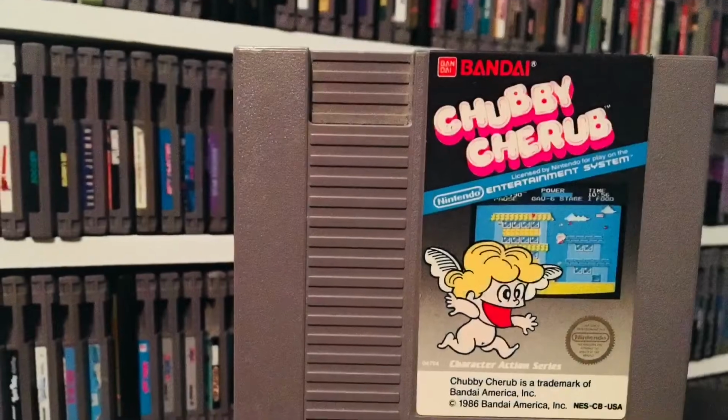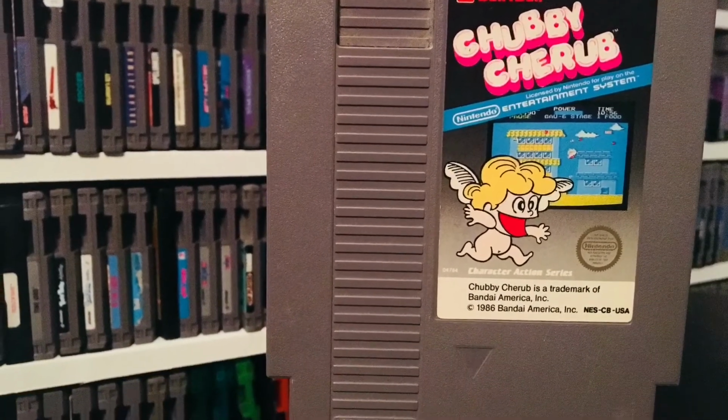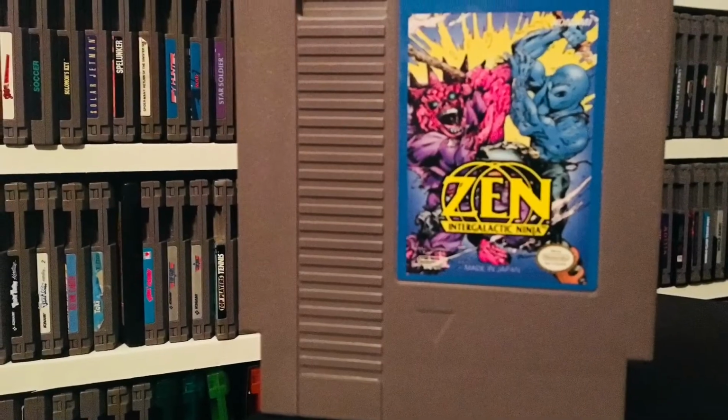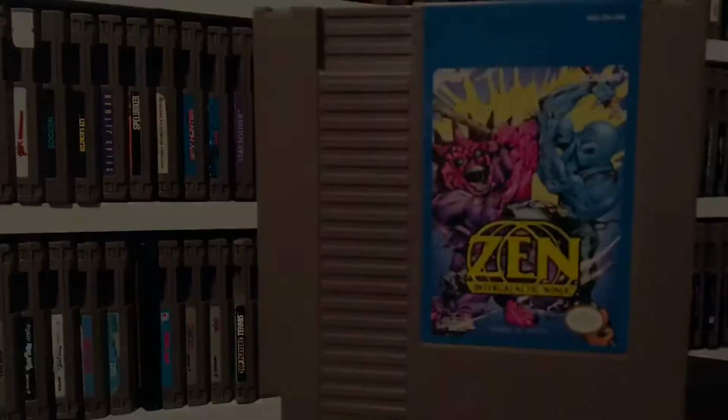Next up, we've got one that I just picked up more recently, that is Chubby Cherub. Why are you flying around as a little naked dude? Because reasons. And then we've got another awesome one here, Zen Intergalactic Ninja. I really like this game. I will say though that the pseudo 3D camera angle makes this game a little bit difficult to play, but it's still a really cool one.